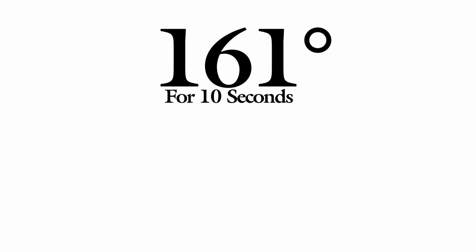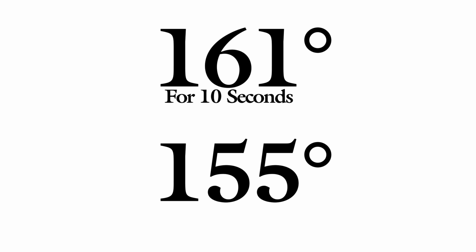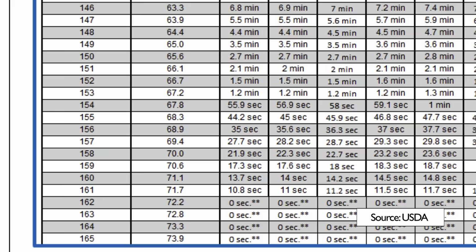But what a lot of people don't realize is that salmonella can also be killed when held for 10 seconds at 161 degrees and 45 seconds at 155 degrees. In fact, it's all just a matter of time and temperature that you can see on this chart. Now keep in mind that the time required goes up with the fat percentage. The good news is that using the chemical options we just covered, breast meat will still be juicy at 165 degrees. But it doesn't mean you always have to go that high.